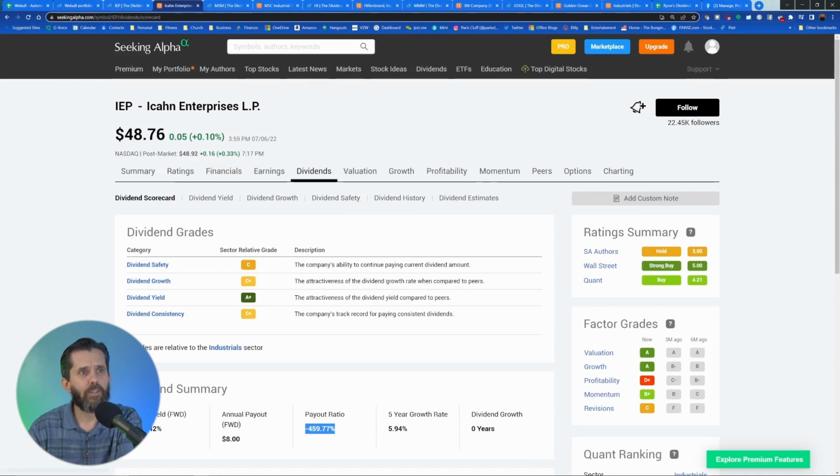The ratings over here: Quant has it as a buy, Wall Street has it as a strong buy, so it's definitely one I'm going to keep on my watch list.